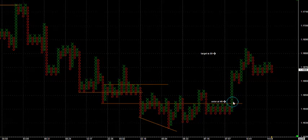This formed a base that went on for quite a while. And this gave me more information so that I could trade it to a different type of target. 80 was my target. It happened to be a psychological level, but it also, based on the data that I had here, it gave me an opportunity to trade it to the 80. This was a different trade.